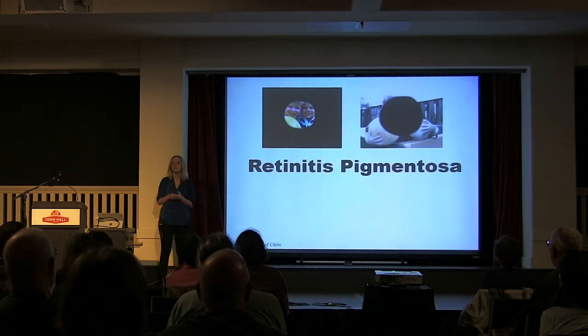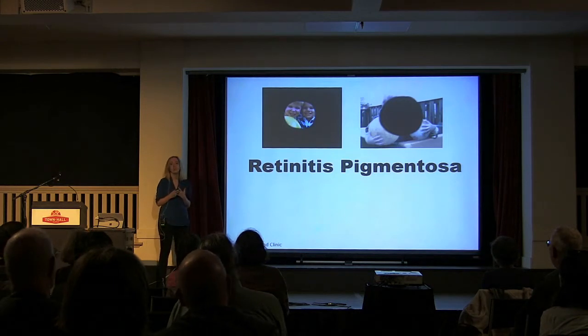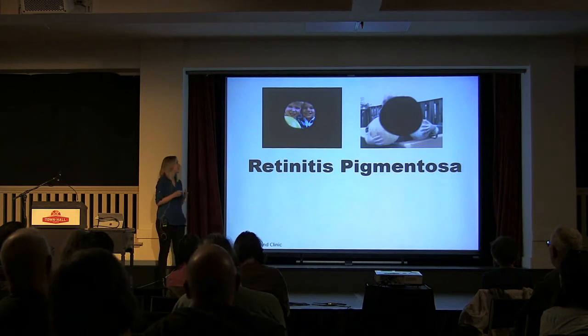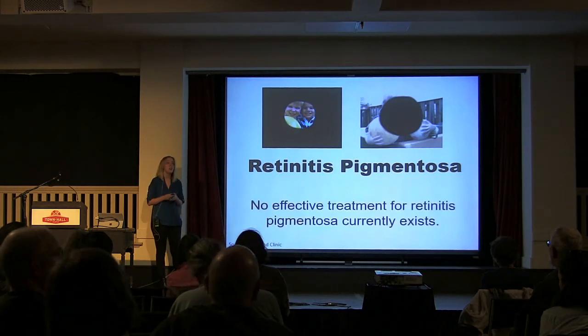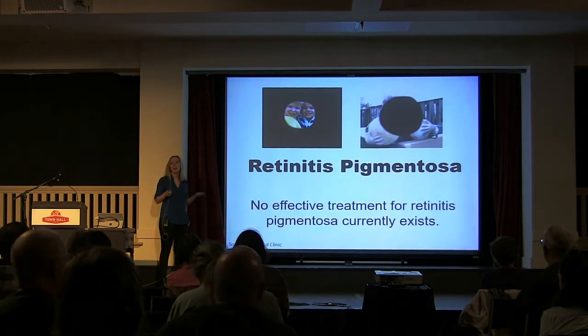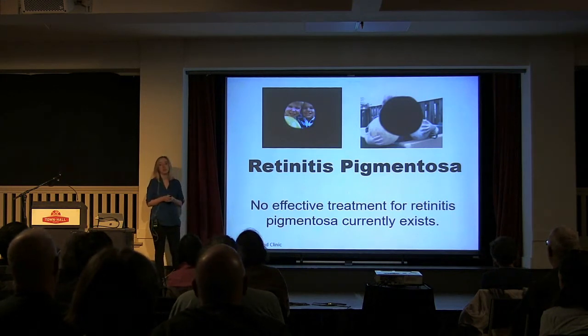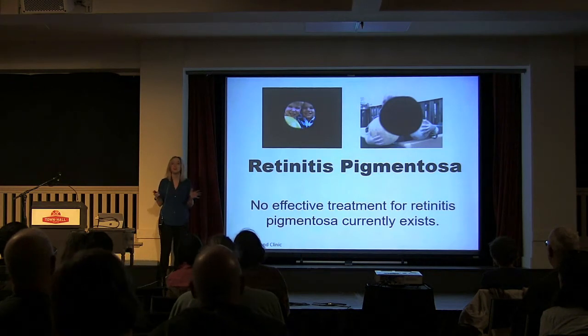And this disease is a particularly nasty disease in that it tends to hit earlier in life than a lot of visual diseases we are more familiar with. So this can affect people in childhood and usually shows up as early as age 20. And it's also a really nasty disease in that we don't have any effective treatment. We have no way to prevent this from happening. So this is a health concern that we really want to address, but it's just one of many visual diseases.